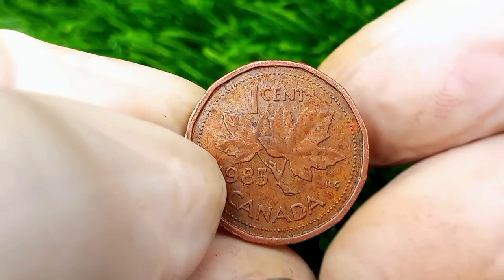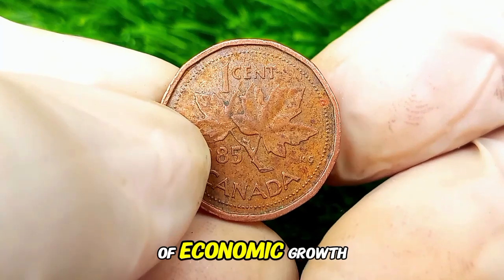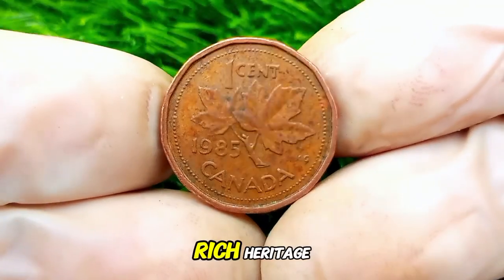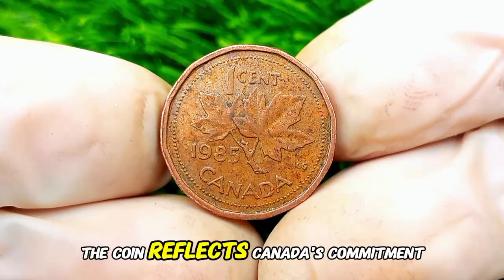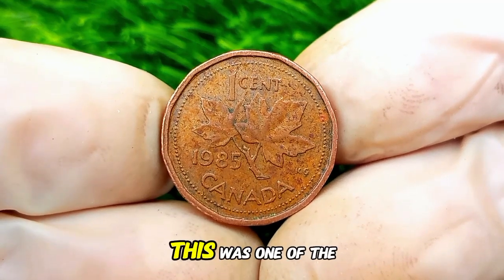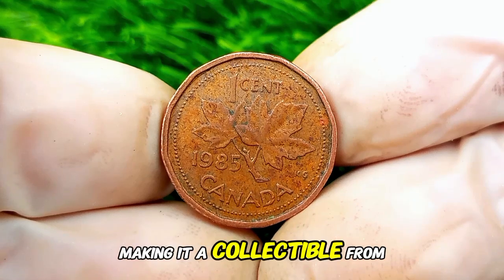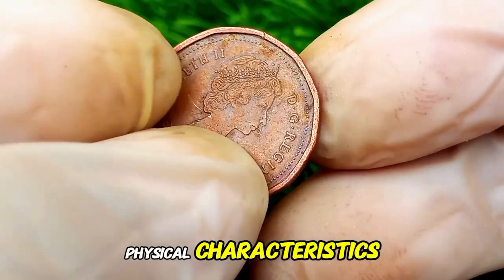Second, the 1985 Canadian penny was minted during a time of economic growth in Canada. These pennies were ubiquitous in daily transactions and a symbol of Canada's rich heritage. Produced by the Royal Canadian Mint, the coin reflects Canada's commitment to quality minting and design. This was one of the final decades before the eventual discontinuation of the penny in 2012, making it a collectible for modern-day enthusiasts. Physical characteristics.